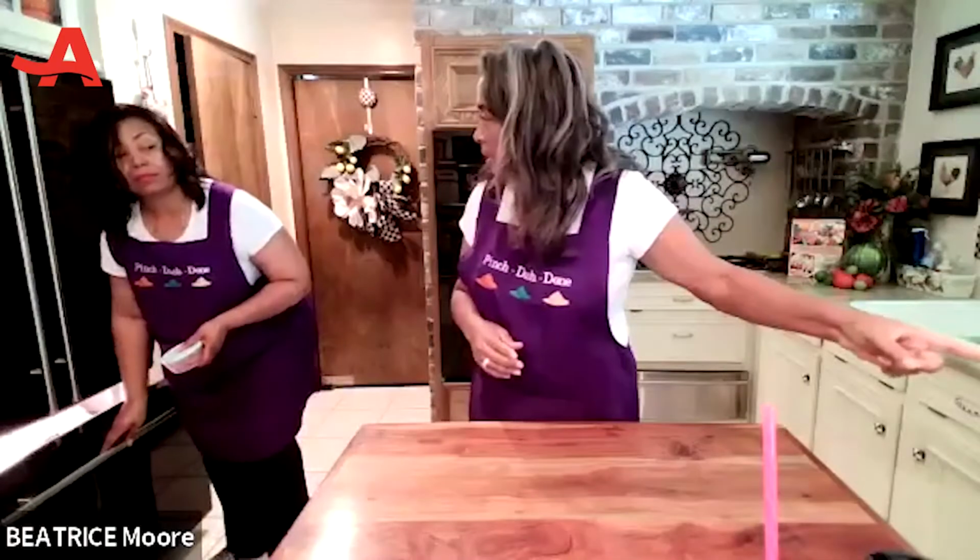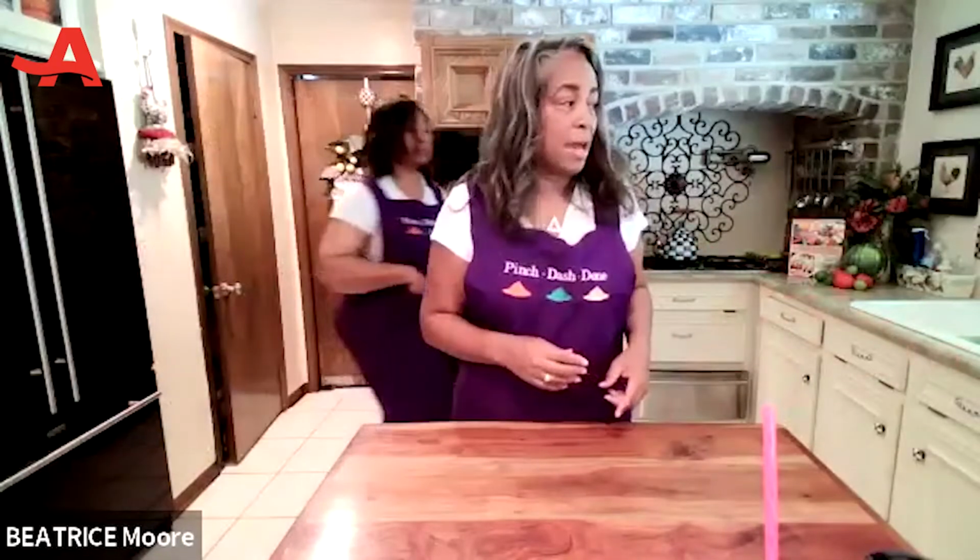What is the brand of the ice cream maker that you're using? I don't know, but it's cute and it's quiet and ice cream is coming along. So she's looking at it.